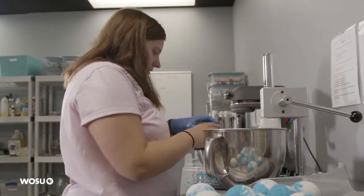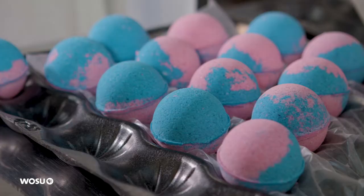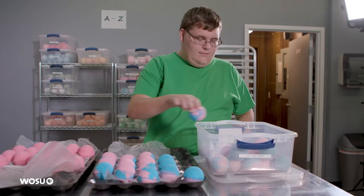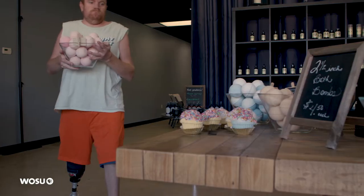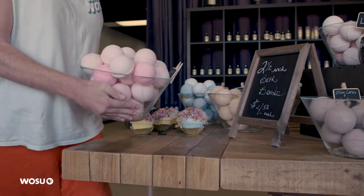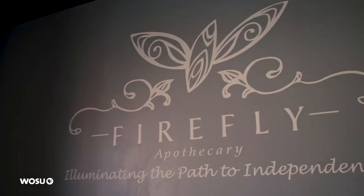Outside of the apothecary, Firefly also provides support services, which is just in-home care to individuals with developmental disabilities. The individuals here all come from a wide variety of backgrounds. Each one of them is unique in their own way. And I think the main thing I would want to tell people is when you come in here and buy a product, you support these individuals and their dreams that they might have.